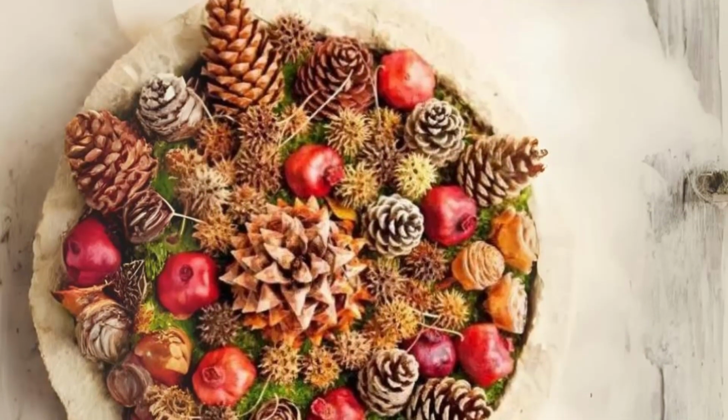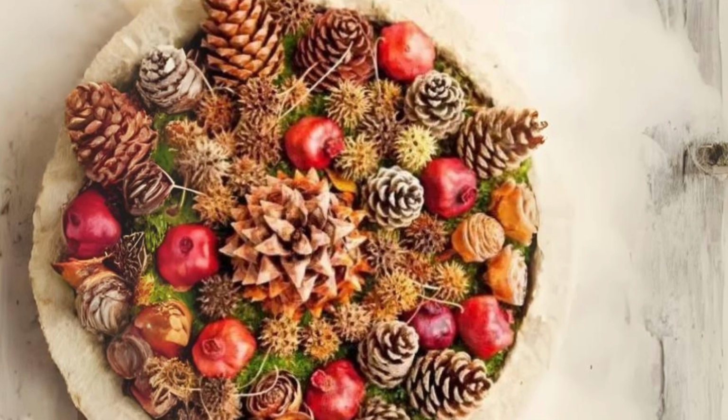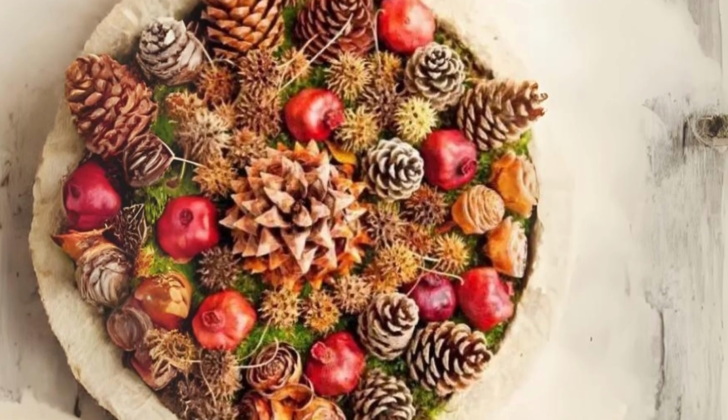Moss and pine cone bowl. For a rustic vibe, fill a bowl with moss, pine cones, and pomegranates. This simple yet bold centerpiece captures the essence of fall.